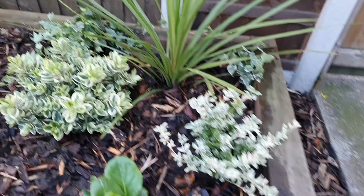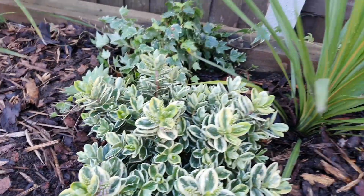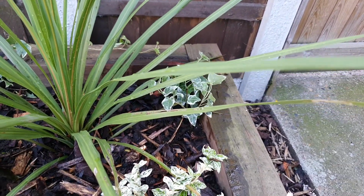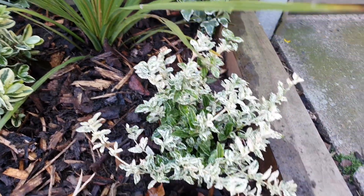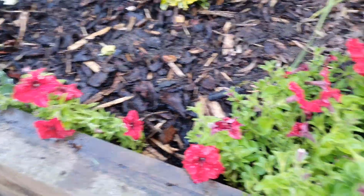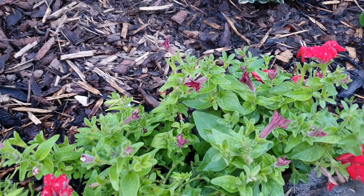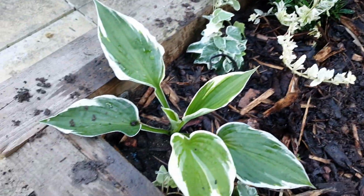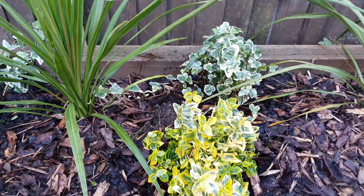What I've done, I've added this plant here, and some ivy at the back in the corner, and some plants here, so it looks a little bit more tidy. These are seasonal, so I'm probably going to pull them out towards the end of August or the beginning of September. I've planted some bulbs, so it looks a little bit more tidy, as you can see.